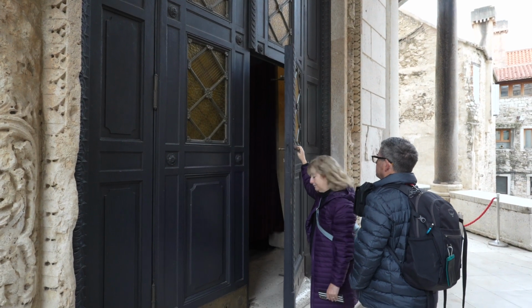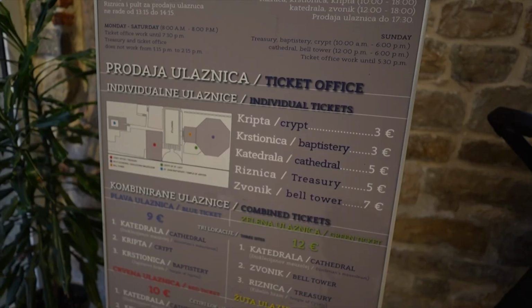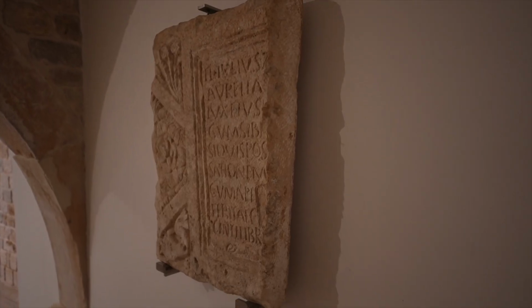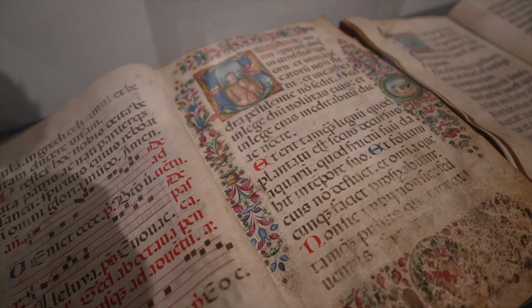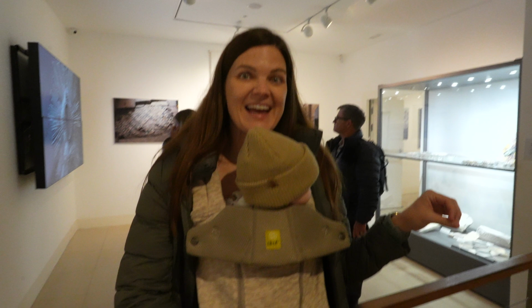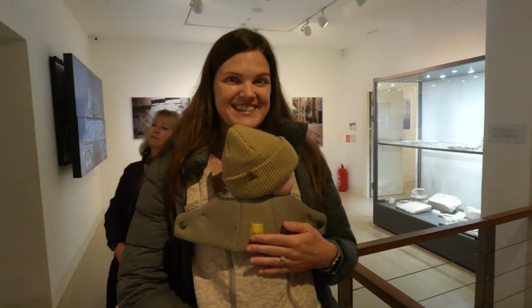To visit some of these inside spaces, you do need to have a ticket. They have a few ticket groups here in the off season. The only one open was the green ticket, which gives us access to the treasury, which we're gonna go into here shortly, the cathedral, as well as the bell tower. It was 12 euros. Along with all of the architecture, there are several museum areas that you can go in so you can learn more about the buildings and how it was made. Right now we're in the treasury, exploring what that is.